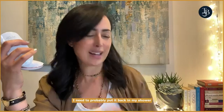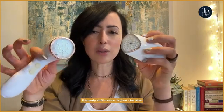And as I speak about it now, I need to probably put it back in my shower because it's been sitting in my drawer here for a while now. And then you have these devices. These are pretty similar. Really the only difference is just the size and the shape of the device.